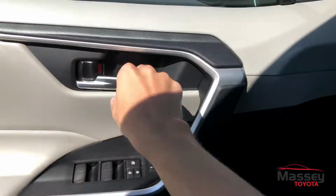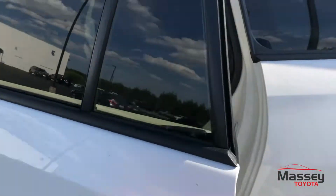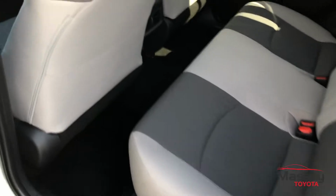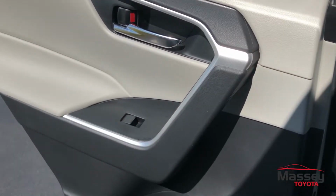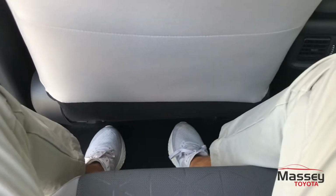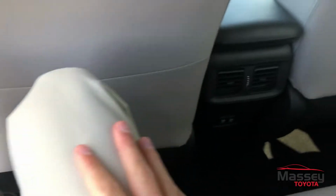Let's check out the rear. And coming back here, you do have that same two-tone cloth interior, as well as all your door panel materials with your padded armrest, power window, and door storage. Front seat was slid a little farther back for my 5'9" frame and plenty of footroom also.